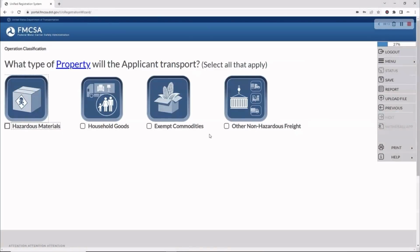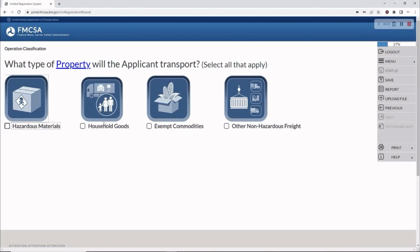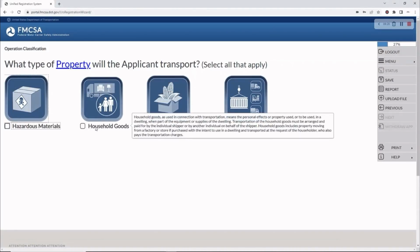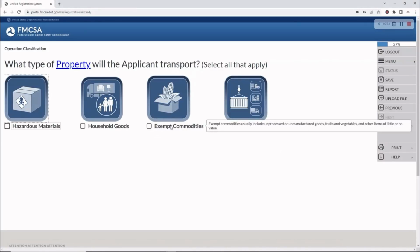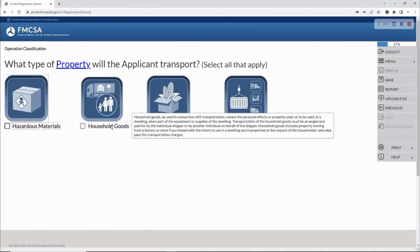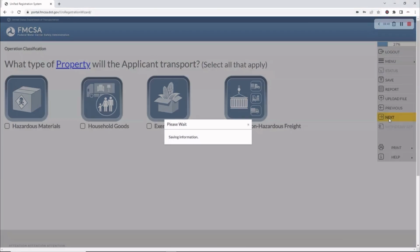This is going to go over the types of property that we are transporting. So this is your cargo. I am not doing any hazardous materials. I am not a moving company, nor am I transporting any exempt commodities. As you see, when I arrow over some of these, it will give you an explanation of what these mean. Since I am just doing a general freight carrier, I'm going to go with other non-hazardous freight.